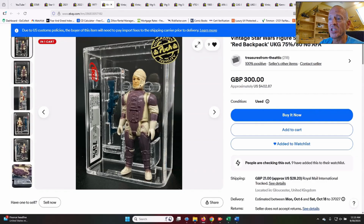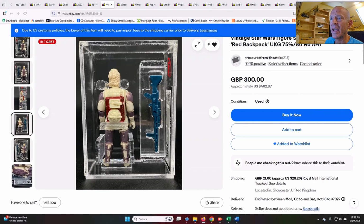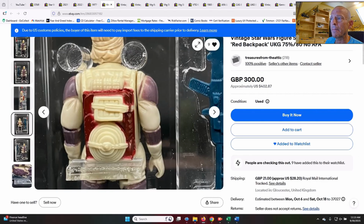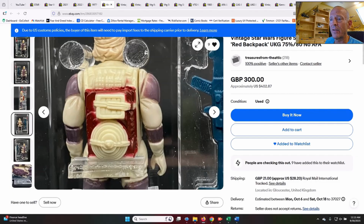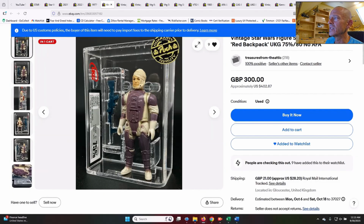So he's got some more Spanish figures that he just listed that are absolute beauties. This is a very tough to find Spanish Puck Dengar with the red backpack. You can see the bright red on that backpack. This particular variant for the Spanish Puck Dengar is tough to find and very, very pricey. So that one is available for 300 pounds, which is $400.